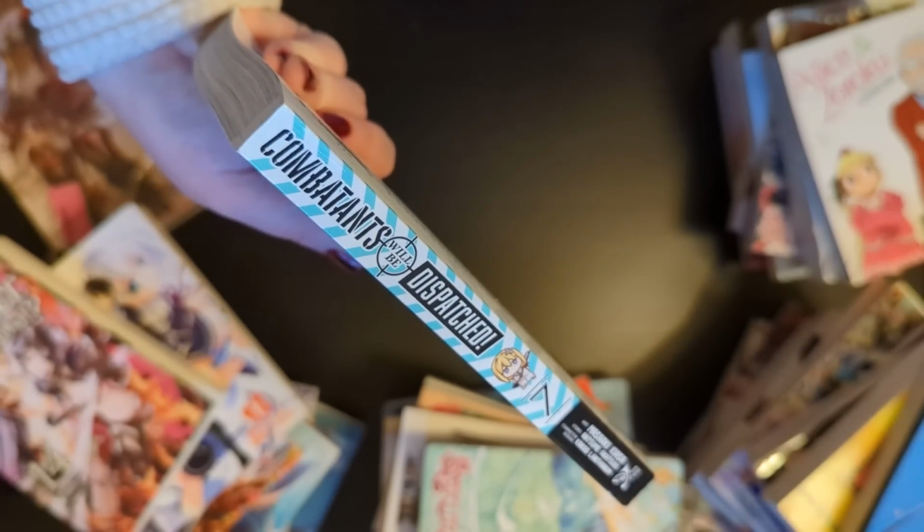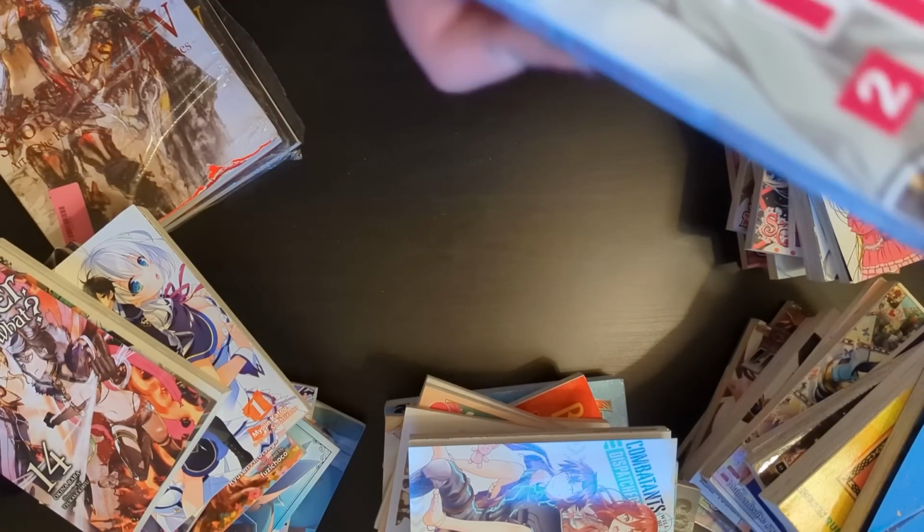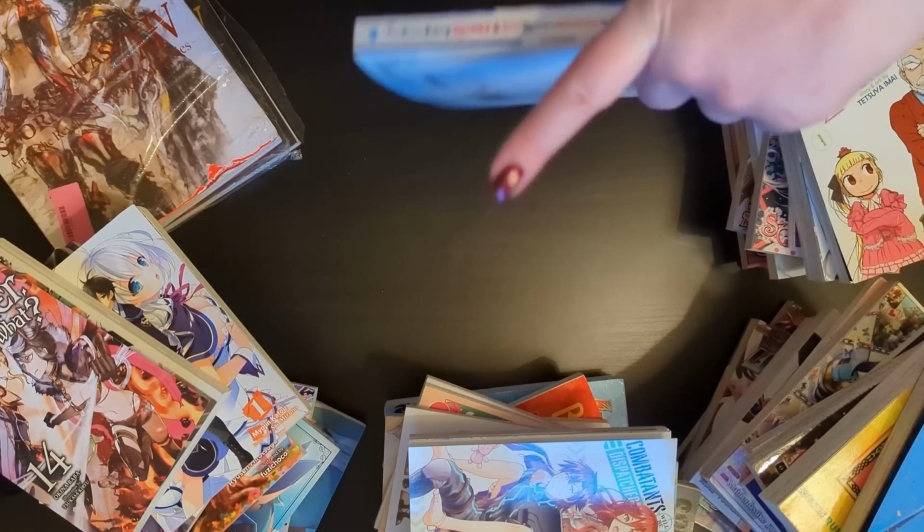I'm so sorry it's in shadow. I need to get some better lights. I struggle because lights always reflect on my face or on the manga and I don't like it. I don't know what to do. I need to get some better lights though, so things like this don't happen again.